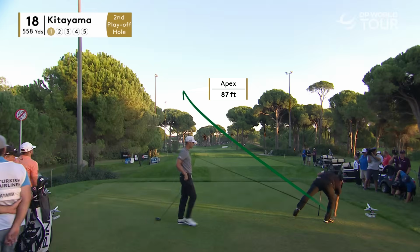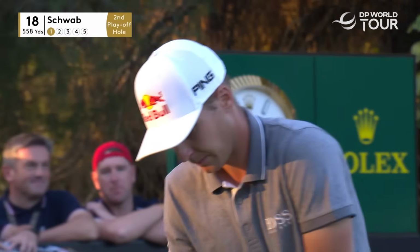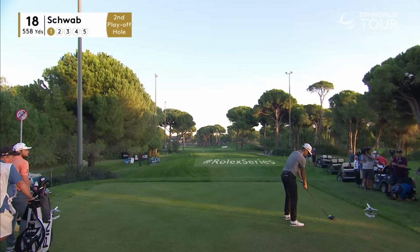Let's go. Brush that down there. That is an absolute ripper. Again. Swing there. Two of the longest drives I've seen at 18, Kitayama. Well, follow that. Probably the worst tee shot hit all day in the playoff, down the left-hand side. Lucky not to go in that bush that Van Rooyen was in, Schwab, so needs to straighten that out.